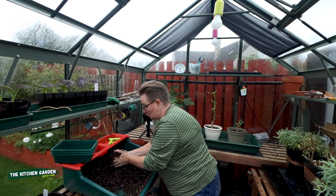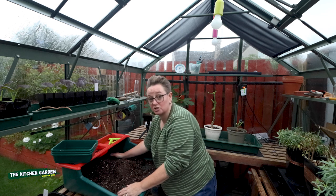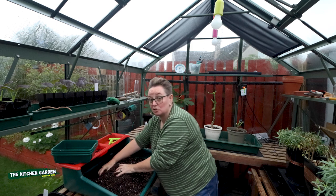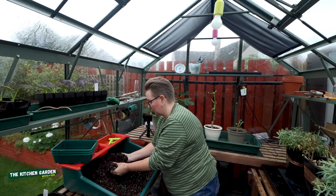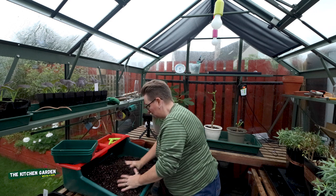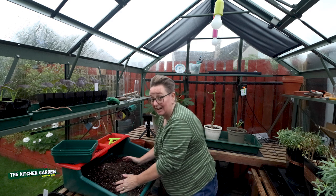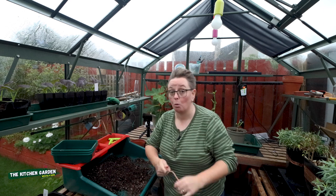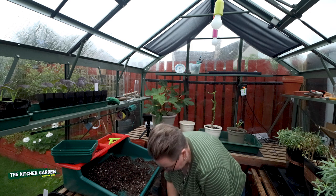Now, when you're sowing seeds, you do not need fancy seed sowing composts and seed mixes. Those things, basically all they are is super, super fine compost. You just basically sieve it until it's super fine. Some of the big name companies will add fertilisers to that. You do not need that in a seed mix. Seeds and seedlings do not want a rich, nutritious soil. It can actually harm them.